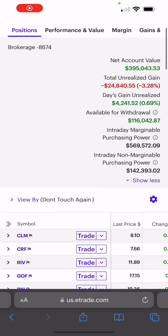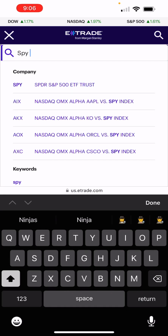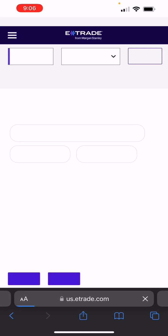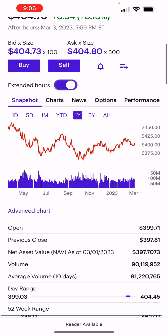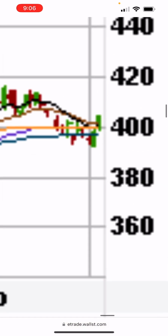Today we're making a video on selling short the market. I want to stay long in my positions, but keep a hedge on at all times. So the SPY, we showed you on the chart that it's here coiling for a large move.